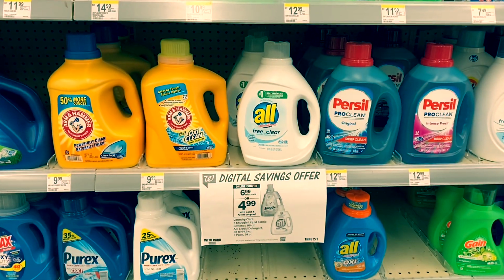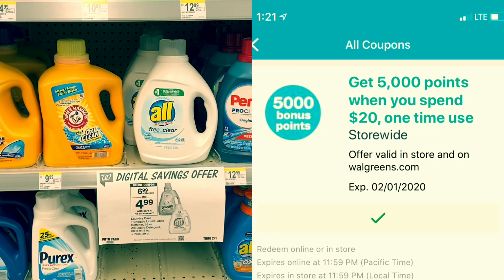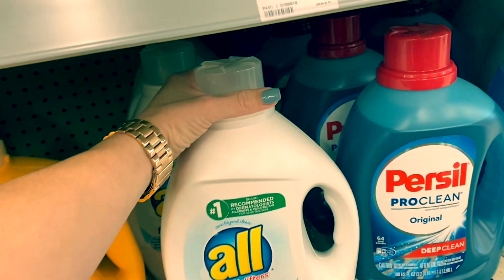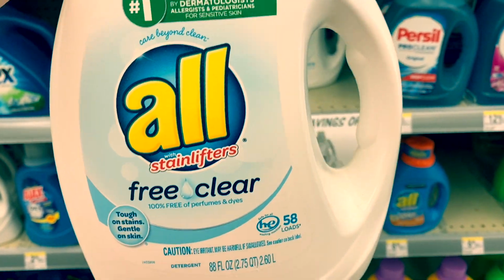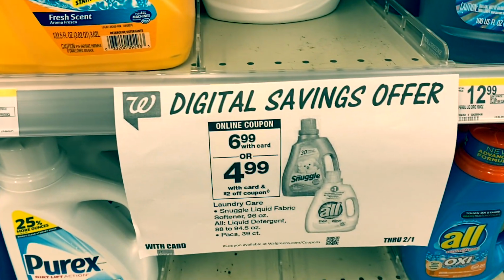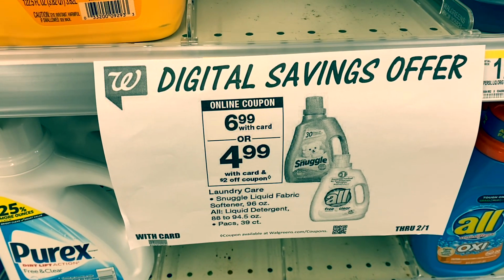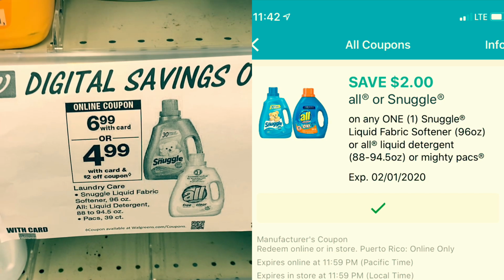Okay, so this is going to be the first deal that we're going to take advantage of for our spend 20, get 5,000 points booster. We're going to pick up this All laundry detergent. This is a big one, 88 fluid ounces. Anyone can take advantage of this deal because there's a nice digital coupon. So they're on sale $6.99. You're going to pay just $4.99 with that digital coupon.